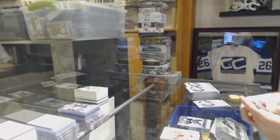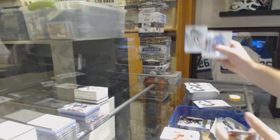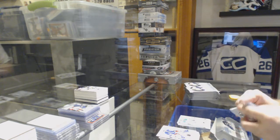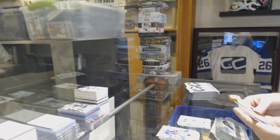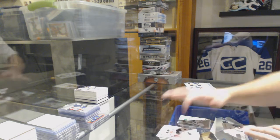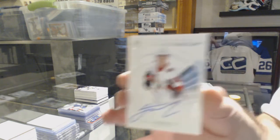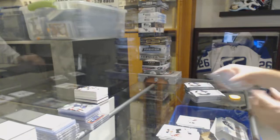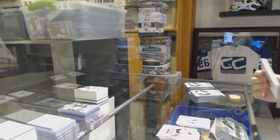The main prize is a 10-box case. Spectrum FX of Ben Bishop for the Dallas Stars. Future Watch Auto for the Ottawa Senators, Alex Formenton. Yep. Four boxes of Trilogy given away in a 10-box case.